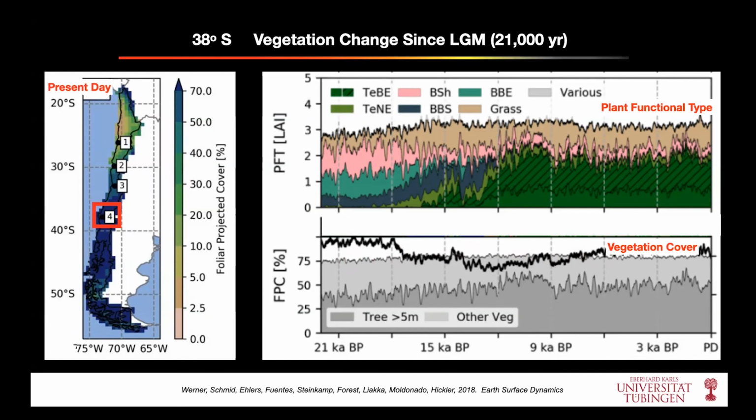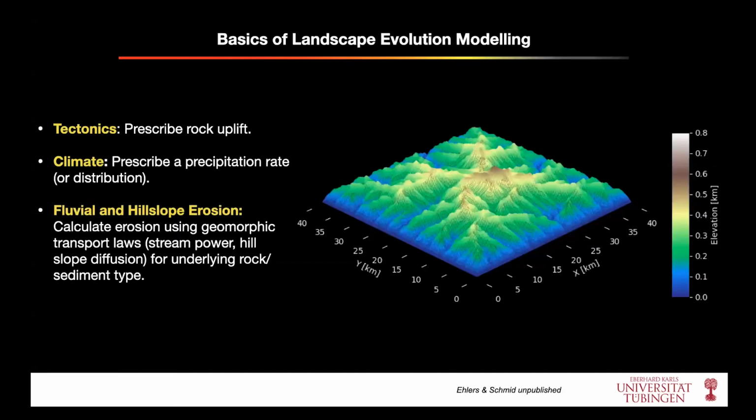The question then is, okay, that's the change in the ecosystem there. Does this matter for topography? Do these differences in vegetation types, for example, and vegetation cover amounts influence what the landscape looks like? To answer that part of the question, what we've done is taken results from these dynamic vegetation models, and we've linked these with landscape evolution models.